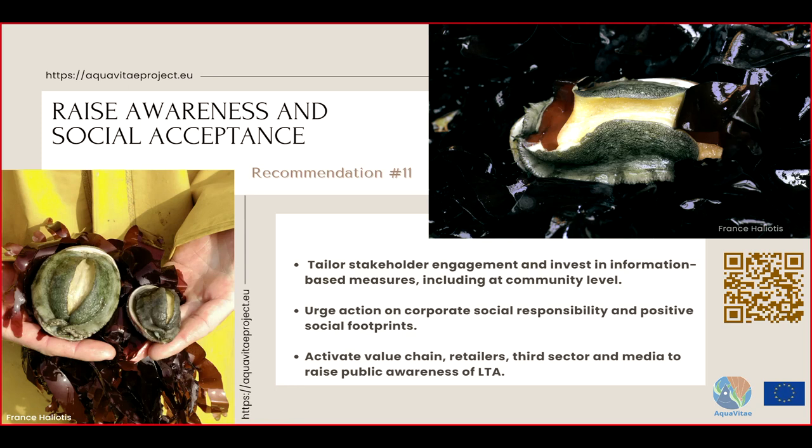And we need action from a corporate social responsibility perspective. Companies need to be aware of this from the start and change how they operate so that they are communicating this and putting all this information forward, and also building their positive social footprints, whether this is the effect that they have in terms of employment at the local level or the effects on businesses. Those positive social footprints are massively important and something to put forward.